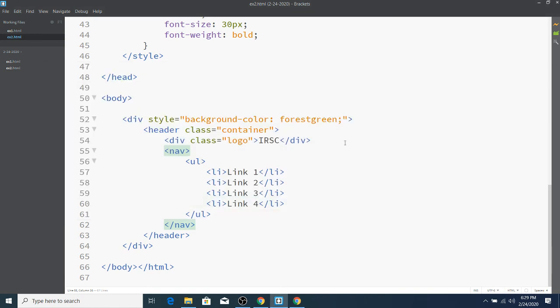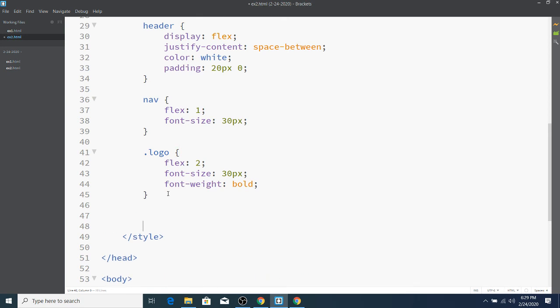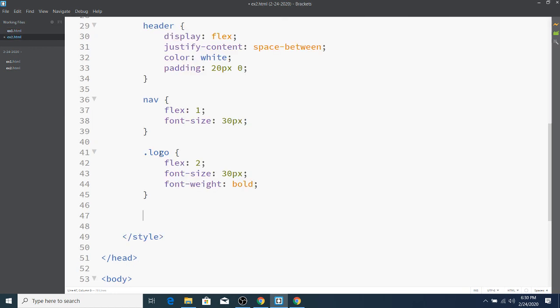So what we can do is we can go back and, right here, before the end of our style, add media queries. And just so you don't mess up typing, if you want, you can copy and paste it from, I'm not sure how I feel about that. Let's just type it from scratch. Because I feel like there's almost more of a chance that you might mess it up.